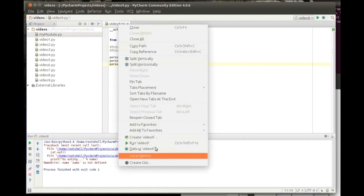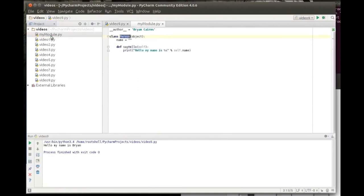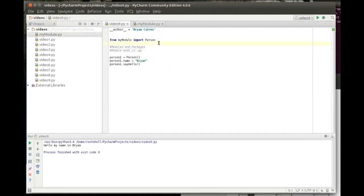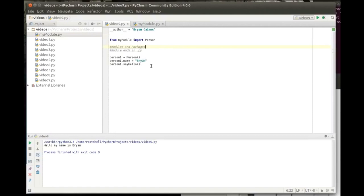Now, when we go to run this, hello, my name is Brian. So we have all the functionality of the person class, which exists in the MyModule file in the same directory, but we don't have to have all that code in here. All of it's included right here. It's basically the exact same thing as taking this and just copying and pasting it right there without having it cluttering up your file. But as you might have guessed, when you go to deploy this file, you also have to include anything that you're using. It's called a dependency. So that's an example of a module and why you would want to use a module.